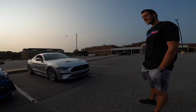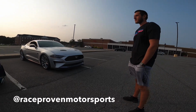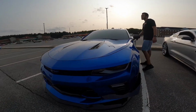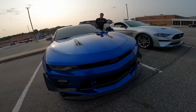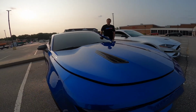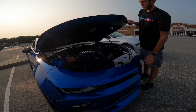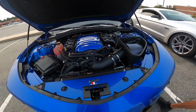So what do you got done to this exactly? It's just Race Proven Motorsport Stage 2. Stage 2? Yeah, I can pop the hood. It already had a Rotofab air intake that I put on previously. Okay. So they just did 2-inch American Racing long tube headers, along with the 3-inch Atlas X pipe, and then they just put on the Forced on the wing. Very nice. It's got their RPM valve covers.